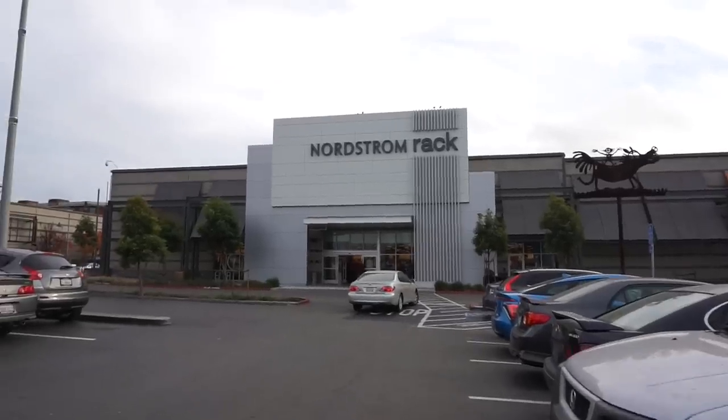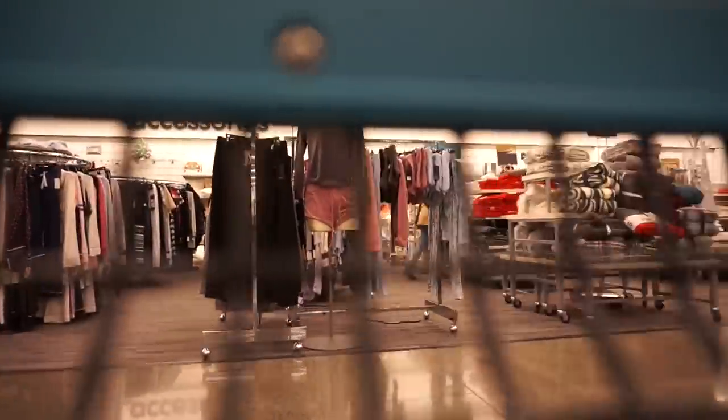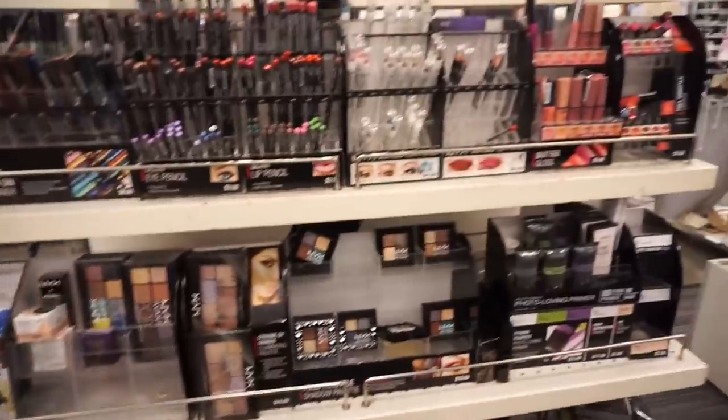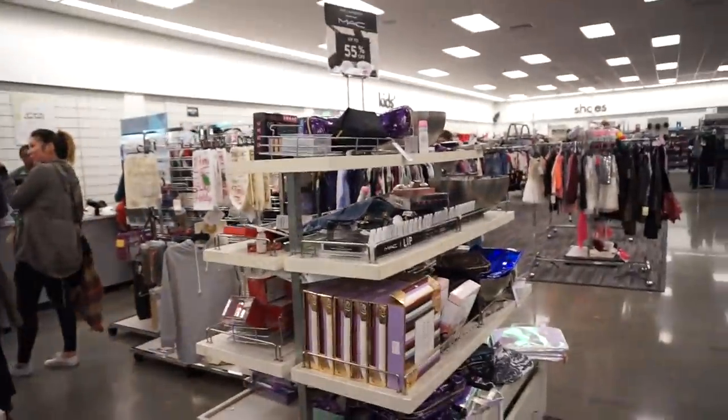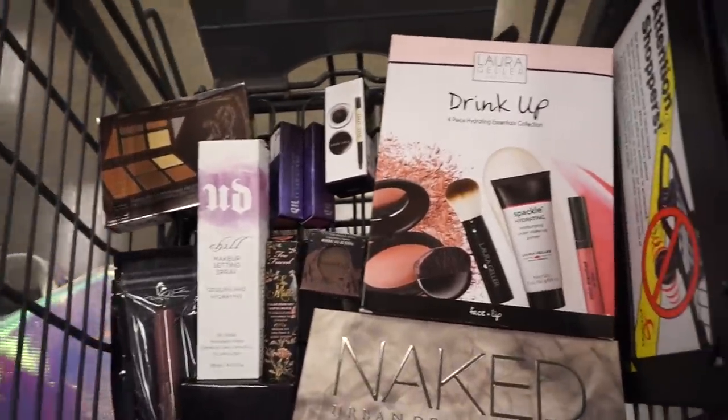All right, you guys, there's good old Nordstrom Rack. It looks like a bunch of people went through it, but here is the beauty section. Now let's look. A few moments later. All right, you guys, so these are all the goodies that I found.